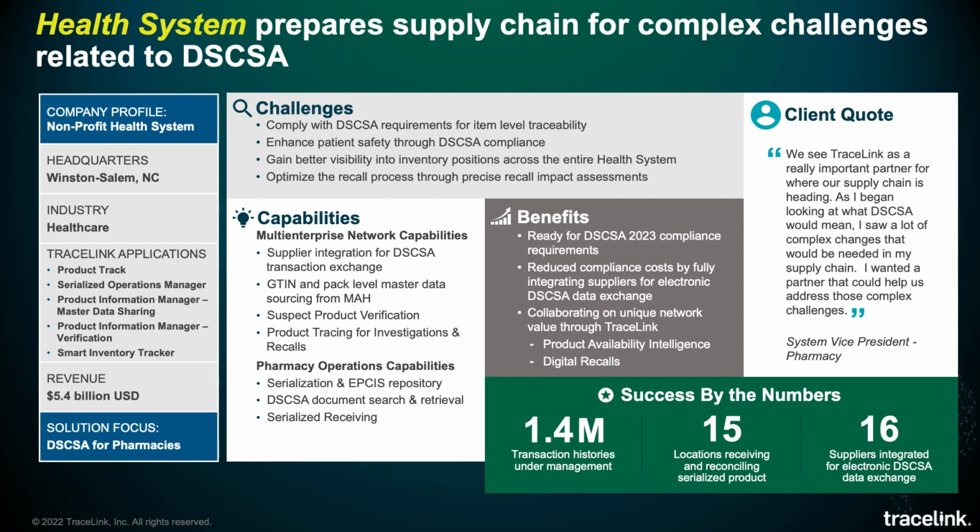So let's talk a little bit more specifically about some success we have. This is a case study. This is a health system that was preparing, in their words, their supply chain for what they understand as complex challenges related to DSCSA. They wanted to be able to comply with DSCSA early. They felt that DSCSA enhanced their patient safety and their ability to deliver top patient safety throughout their organization. They wanted to use DSCSA and item level serialization to gain better visibility throughout the entire health system. And then looking forward to be able to optimize recall processes and be able to have a better sense of how a recall is impacting their inventory positions.